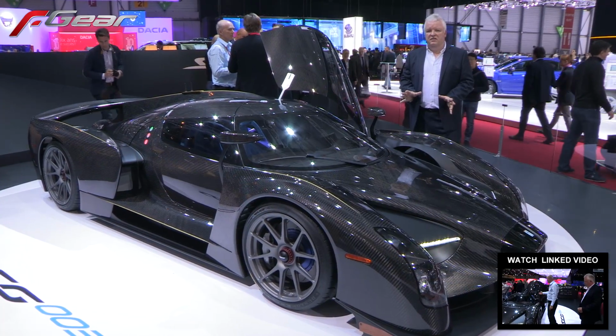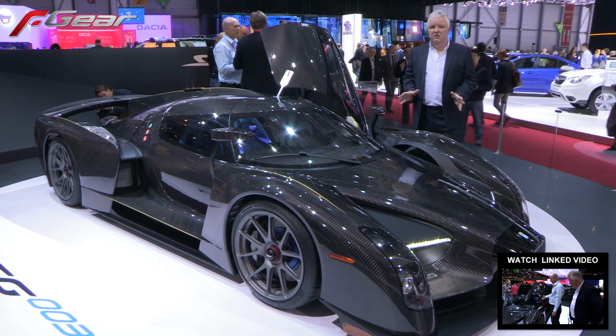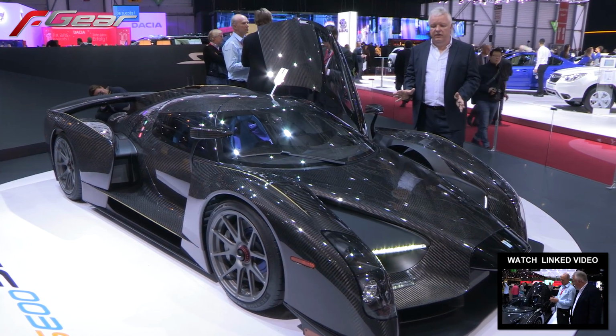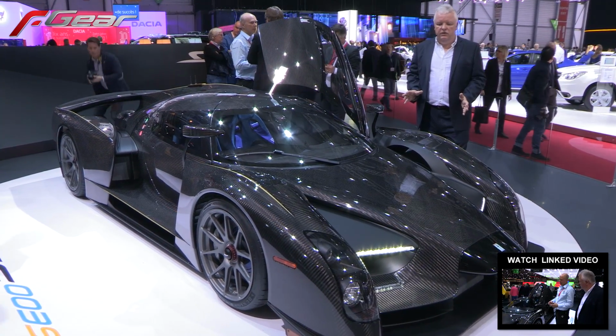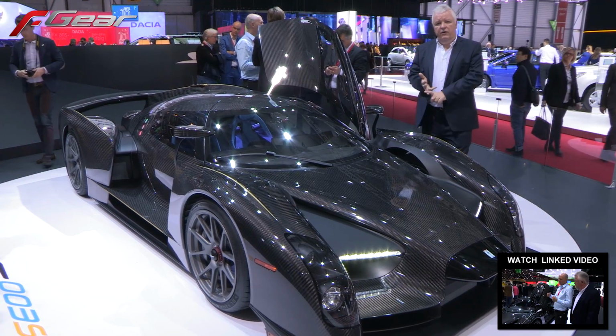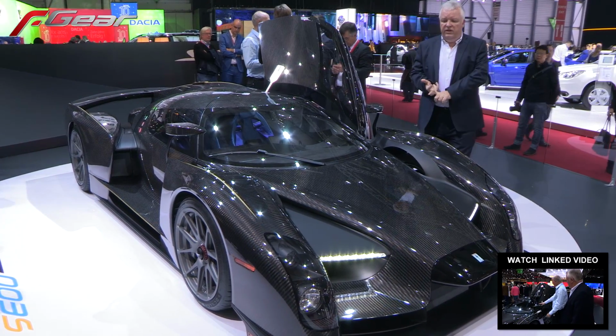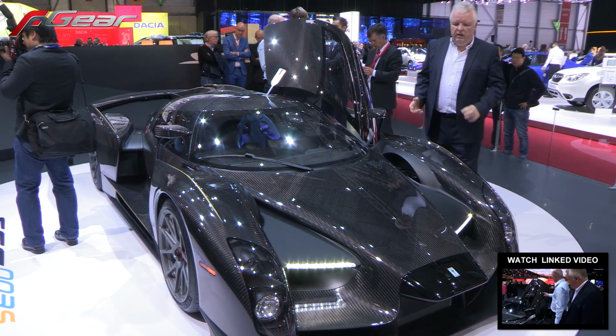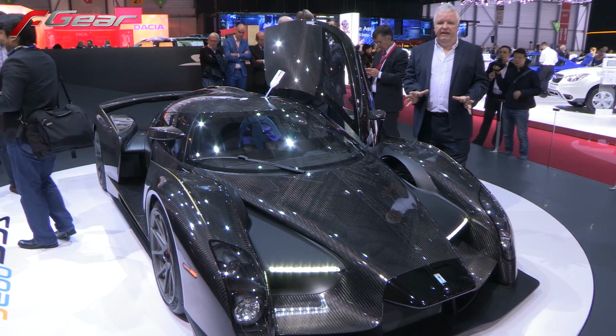This is the SCG 003C from Scuderia Cameron Glickenhaus. It's the road-going version of the race car, but it is race technology. A carbon tub, 520 horsepower, weighs virtually nothing. This is going to be one fast street machine, and it looks every bit of that.